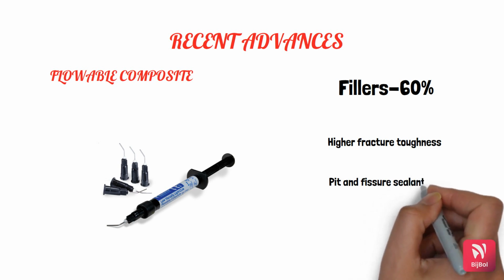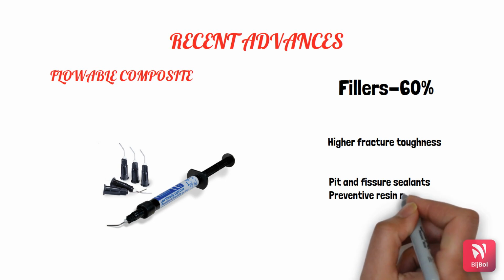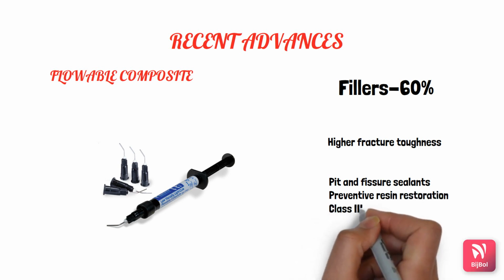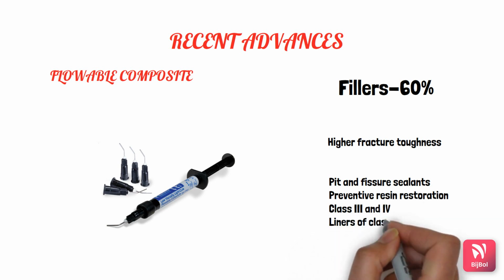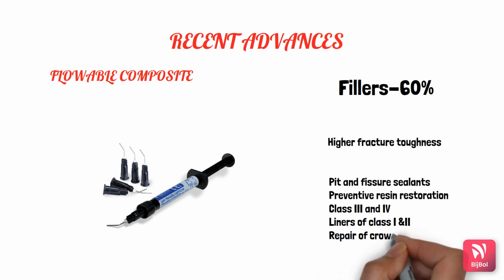Coming to the clinical considerations, due to their excellent flow, they are indicated in pit and fissure sealants, preventive resin restorations, small class 3 and class 5 restorations, as liners in class 1 and class 2 cavities, and also for the repair of ceramic crown margins.